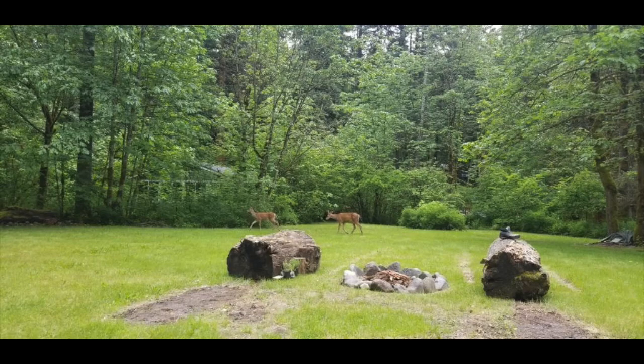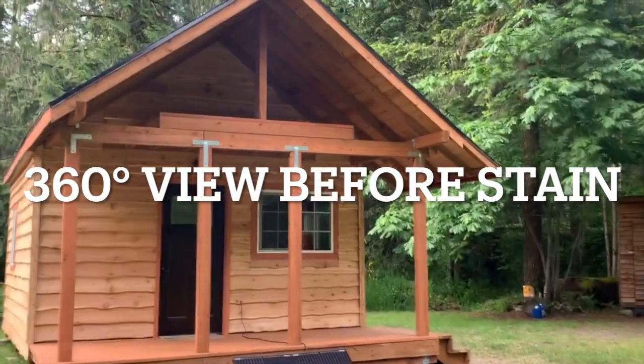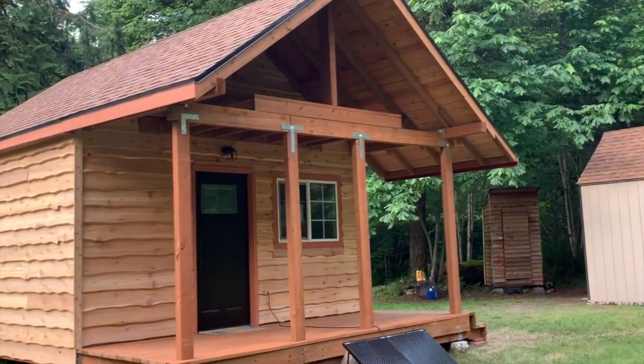The property's located along the Oregon Trail, along the river, so deer will from time to time come walking through the property. This is a video where you get to see the exterior of the property.